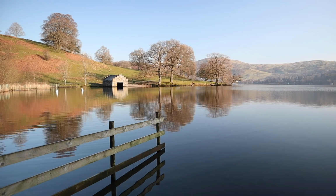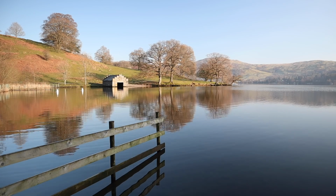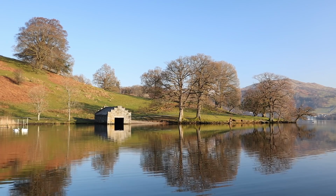Photography for me, before I went full-time, really was a release, an escape from the modern world, which is why I like to come out in the mornings when it's calm and peaceful, and just to escape that hustle and bustle. And that's also why I'm not too upset this morning that it's quite blue skies.